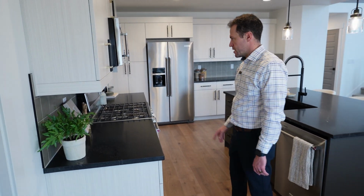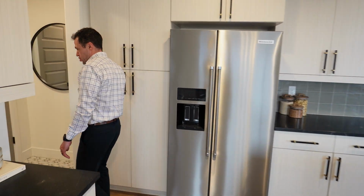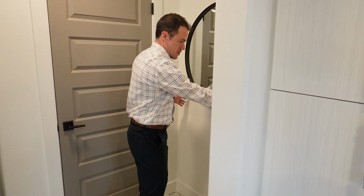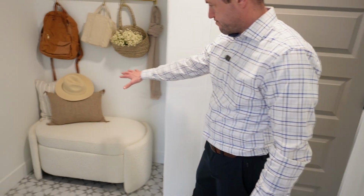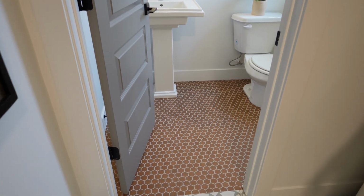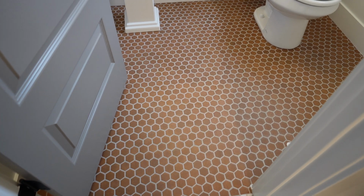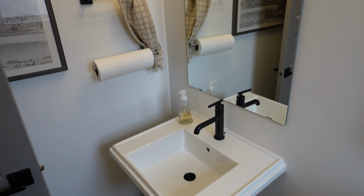That's awesome. And then back behind here, your entry from the garage would be right here. You'd come right in here into the mudroom. Yep. You've got your closet here, a coat closet, a little mudroom area, and a nice little powder bath. Ooh, I like the tile work in here. That's pretty cool. Powder bath right off the garage, right off the entry.